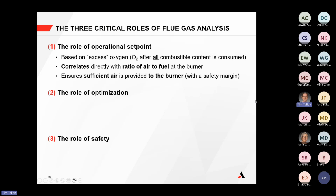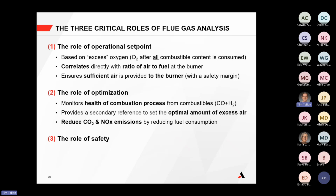So when we think about the flue gas analysis role of optimization, it's important to think about the health of the combustion process, how much combustibles are generated in a specific application, but it also provides this secondary reference point to determine what's the optimal amount of excess air, so that you can reduce your CO2 emissions, so that you can reduce your NOx emissions by ultimately reducing your fuel consumption. And then this last part, the role of safety.